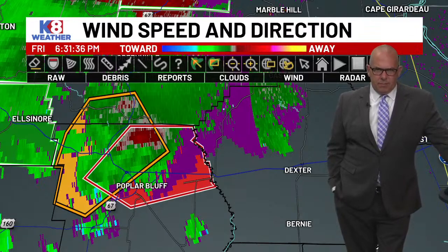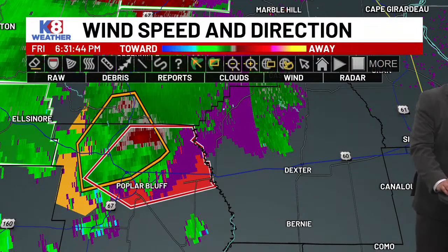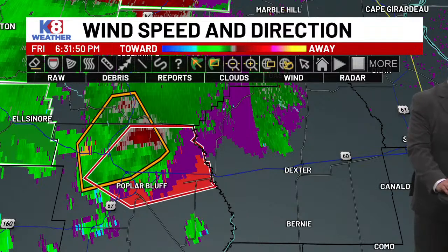So everybody in Poplar Bluff needs to remain in their storm safe spot right now, just a little longer. The emergency manager in Butler County is working on trying to get somebody to share a video with them, and then maybe we can get a little bit of a better idea of where exactly this funnel is once we can get eyes on that as well.